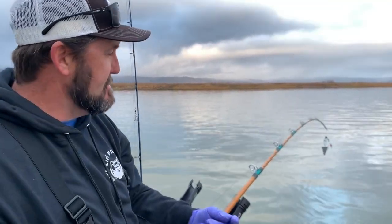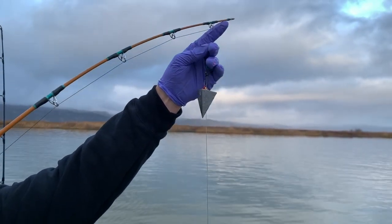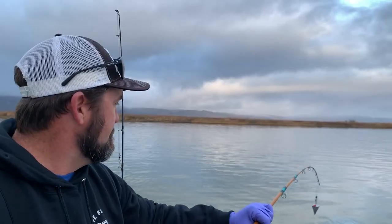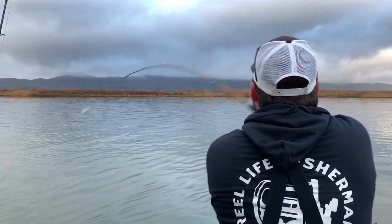The lucky rod. This is my buddy Rick's lucky rod here. It's missing the tip. Yep. He still caught many sturgeon on it. Now it's a lucky charm almost. He doesn't want to fix it. Maybe it'll bring some luck today. Let's see. I eat Vienna sausages for luck, so I can't talk shit to nobody.